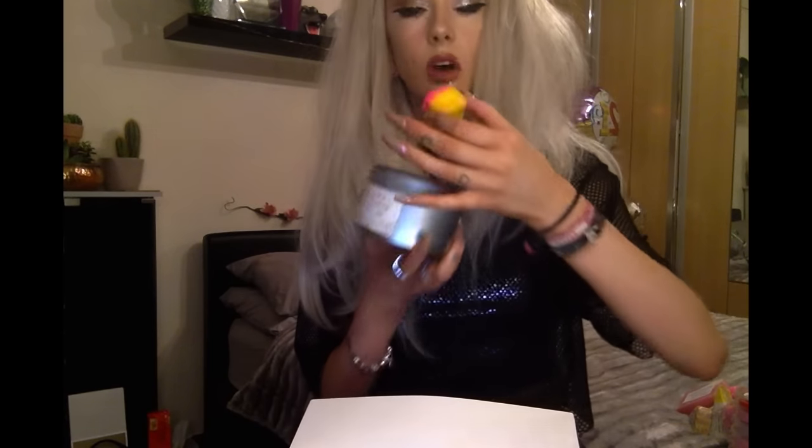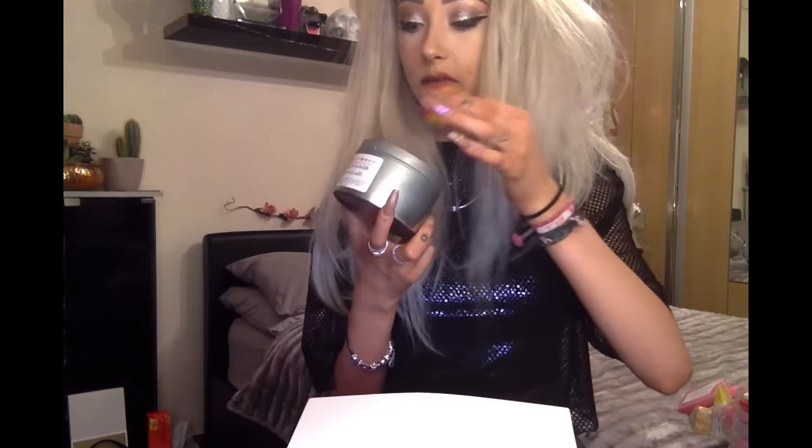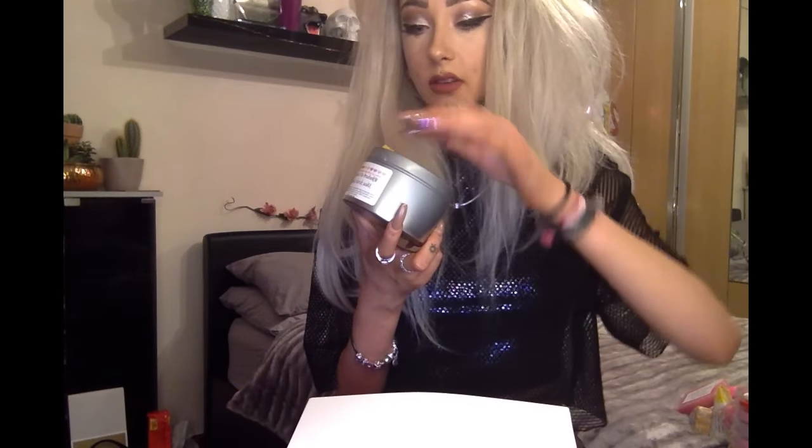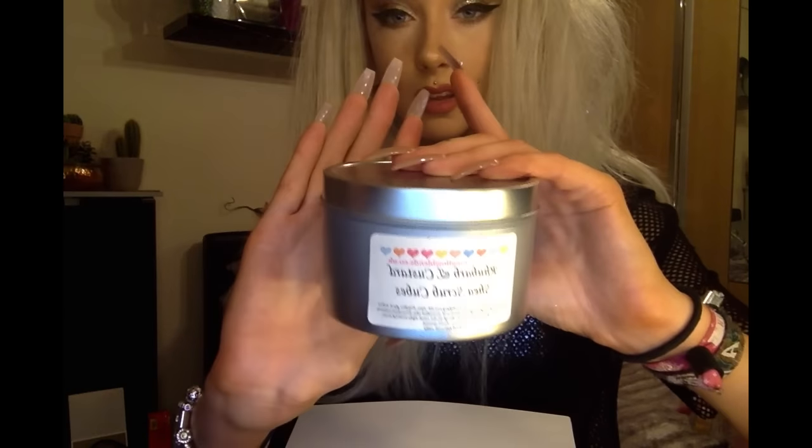They're really soft, so I just want to be careful. But they smell so nice, like rhubarb and custard. I can't wait to try those. I love my fingers. I'm just going to rub it into myself. Give myself a little massage. So I can't wait to try those. So that is the rhubarb and custard ones. So yeah, I can't wait to try them ones.